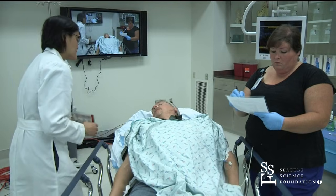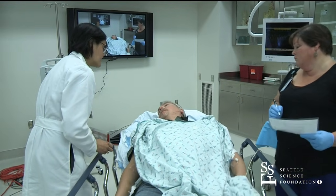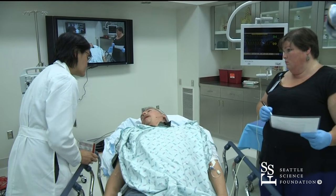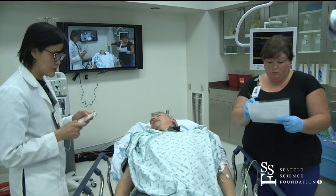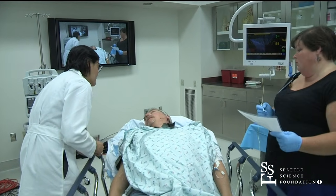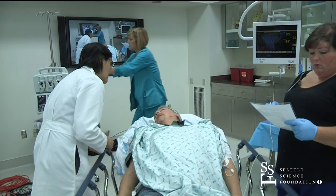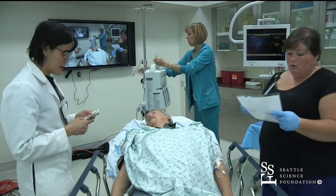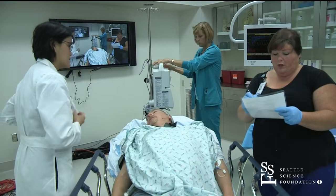Got it. Scott, can you raise your left hand? Good. And can you stick out your tongue? Great. So he's doing both commands. Okay. All right, Scott, can you look to the right? Look to the left. Look up and look down. He scores well on the gaze. So normal gaze.